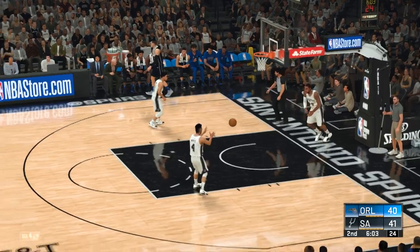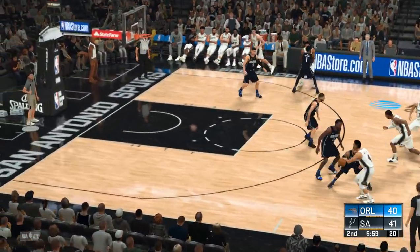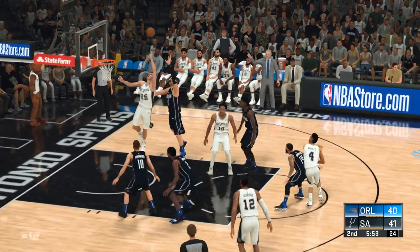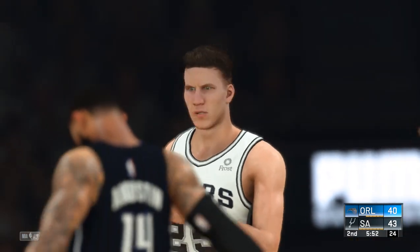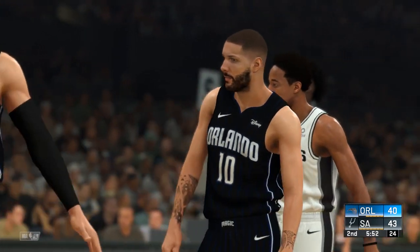And we talk about trying to manufacture points. The Magic a year ago were last in the league in free throw attempts. And I think a part of that, guys, is they really don't have enough creators, facilitators, playmakers. You need guys who can break the defense down and then make plays for themselves or others, and that gets you to the foul line, but it also gets you easy baskets.